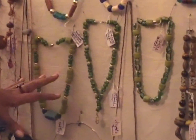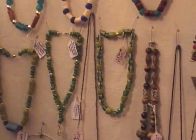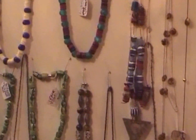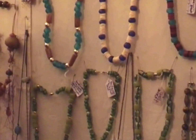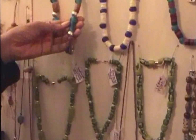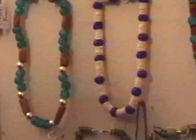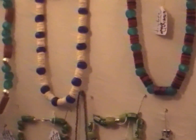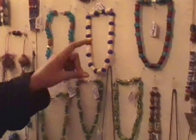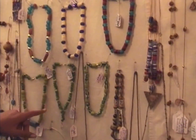So this is glass that you would have thrown away: broken bottles, window panes, any glass that you would have thrown away. What it's done is broken up, put into a mold, refired, and colored. Some of them are colored, and some of them, for example, like this, is the color of the bottles. The translucent ones are actually the colors of the bottles, and the opaque ones are colored. Then you can also design on top of the translucent or the opaque ones.